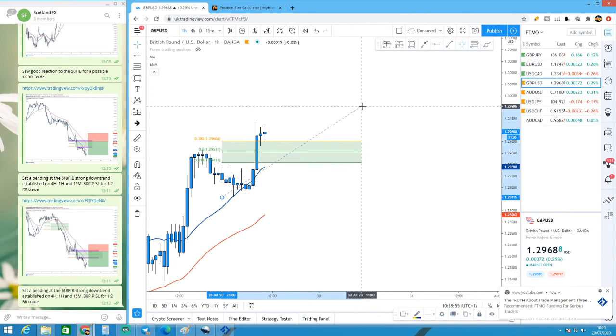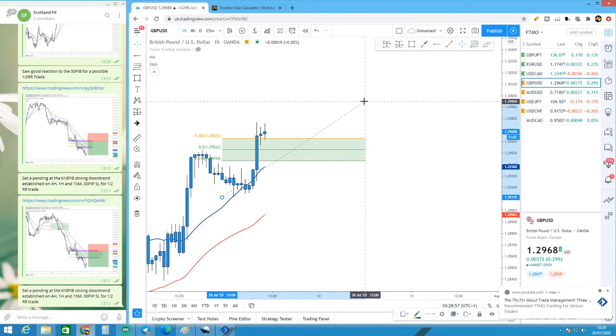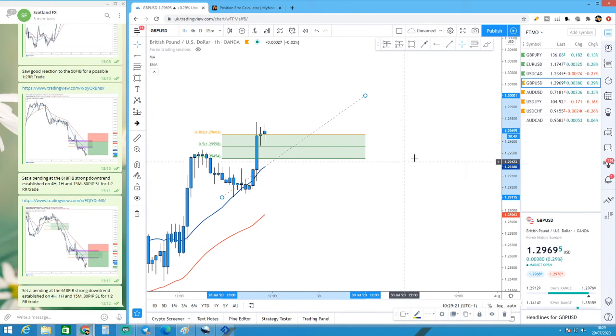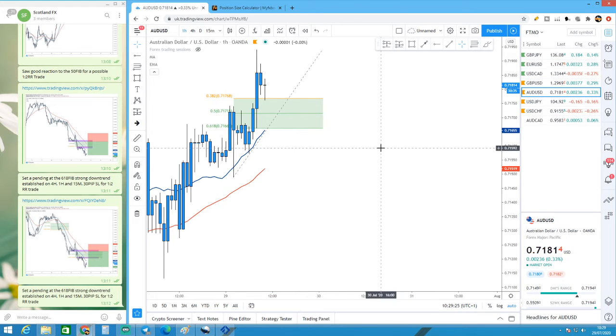Yeah, I mean, even if it came to, where can I see it hitting? We've got this key level up here, so that would be nice. So if it comes up, hits this key level, rejects, comes back, hits the 61.8, clear price action here, that would be a nice place. If I saw this, it would be a nice place to set a pending. It hasn't happened yet. I can only watch it and see what happens over today.